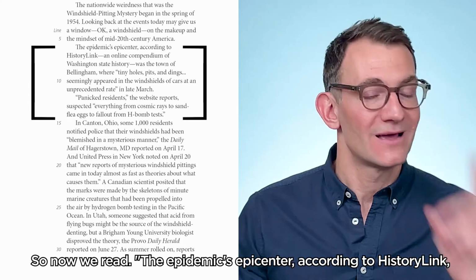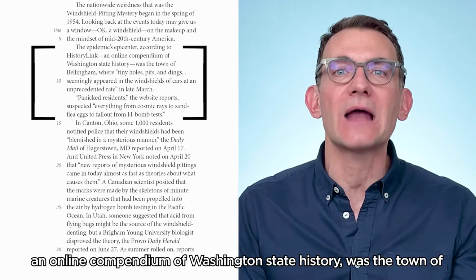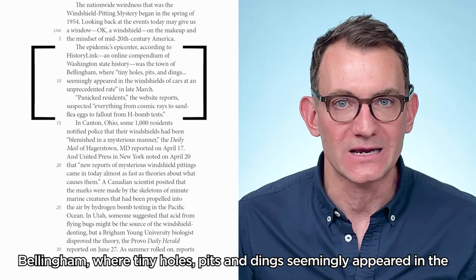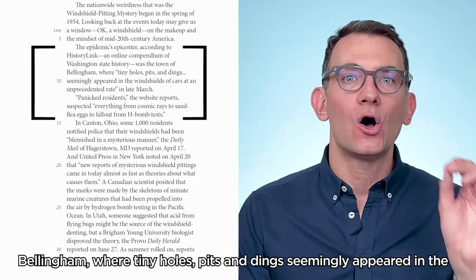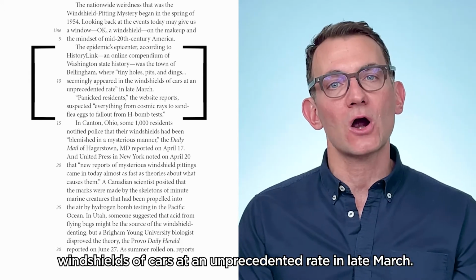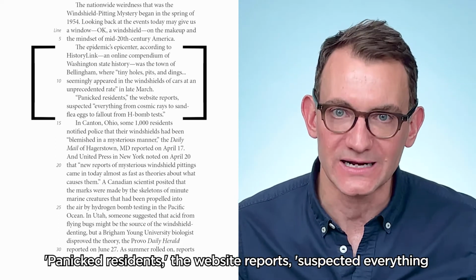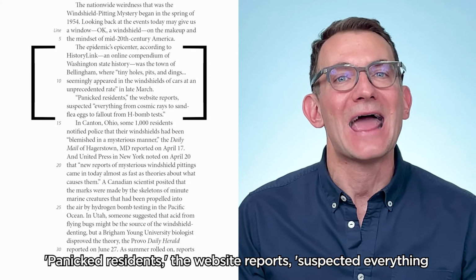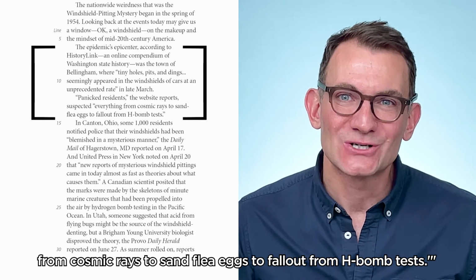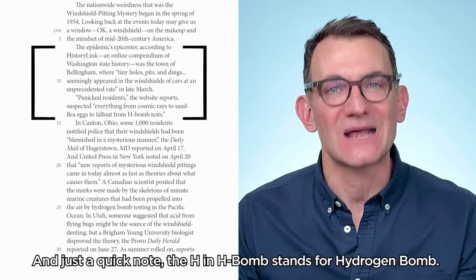So now we read. The epidemic's epicenter, according to HistoryLink, an online compendium of Washington state history, was the town of Bellingham, where tiny holes, pits, and dings seemingly appeared in the windshields of cars at an unprecedented rate in late March. Panicked residents, the website reports, suspected everything from cosmic rays to sand flea eggs to fallout from H-bomb tests. And just a quick note, the H in H-bomb stands for hydrogen bomb.